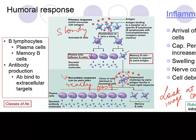When you suffer from an infection, it's not because the immune system didn't work. The immune system did work. It did do all this, did produce the antibodies, did form clones. It's just that it got overwhelmed. So the amount that the immune system worked was not enough. And that's why you suffer from that infection.